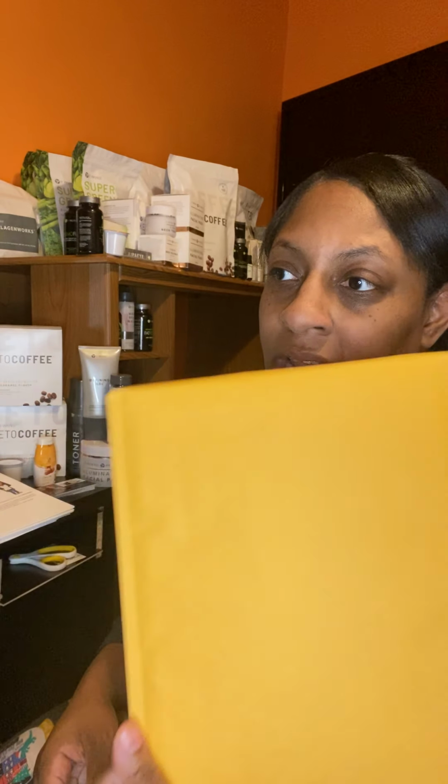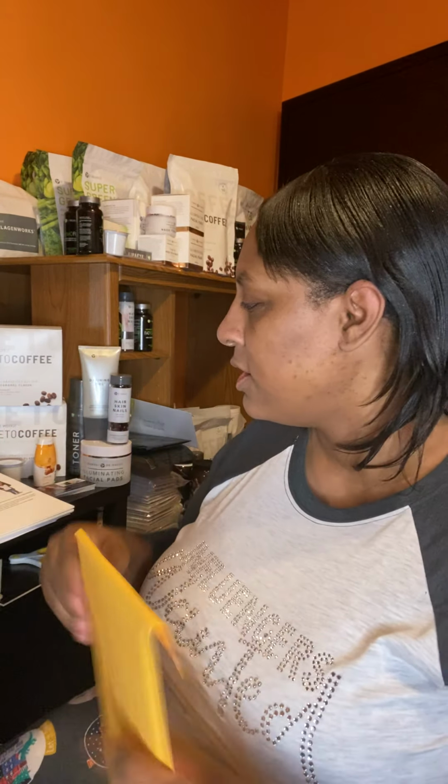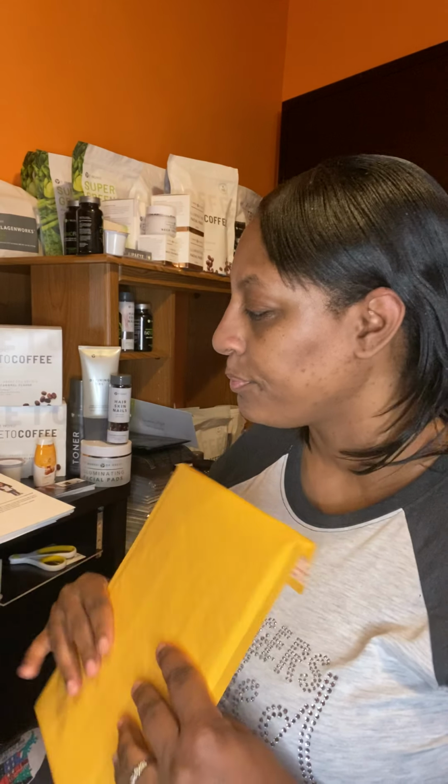But I sent out to all my customers that's been with me 6 months and above. I sent them a packet out. So I sent it in this. It cost like $3 for me to ship this. And this is a bubble wrap size, like 8 by 10 or something like that. So I just fold this up and put that in there. And then I put the samples in there.